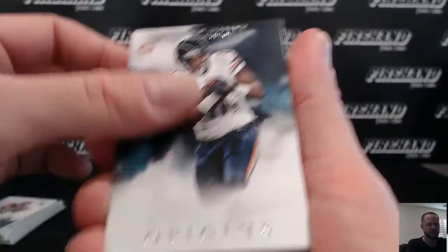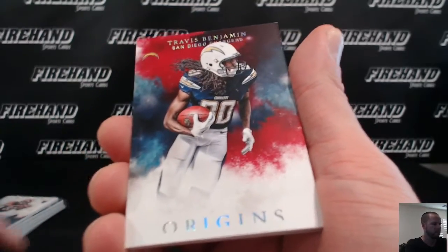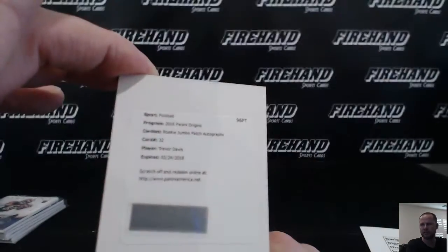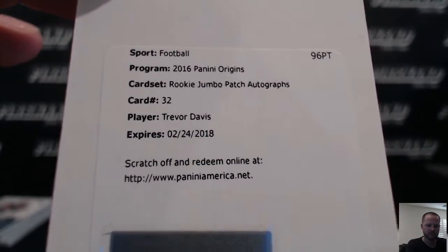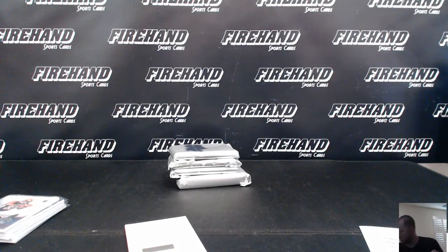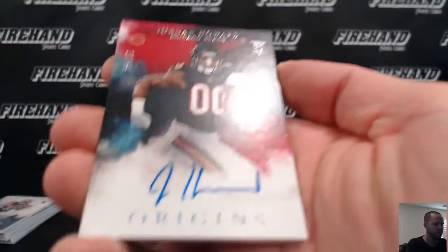Alshon Jeffery, Todd Gurley, Julian Edelman to 150, Travis Benjamin, and Trevor Davis, jumbo patch auto, the Packers. Well, that's a combo. B-Week 22, Bears and Packers combo. My pain. Jordan Howard for the Bears.